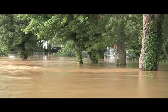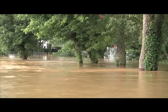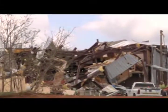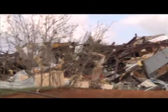It's a good idea to be prepared in case you're caught without power or are hit hard by a strong storm or tornado. Felicia McNabb is the Executive Director of the Mountain Empire Chapter of the American Red Cross.